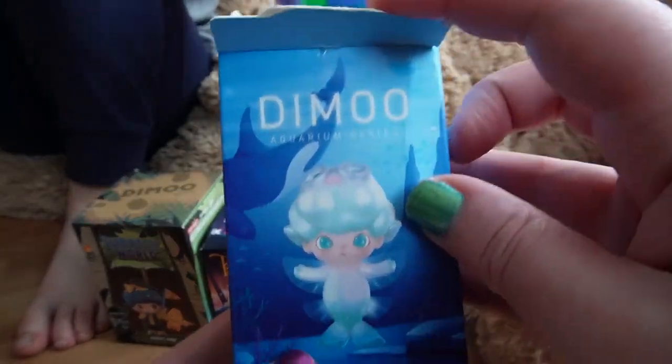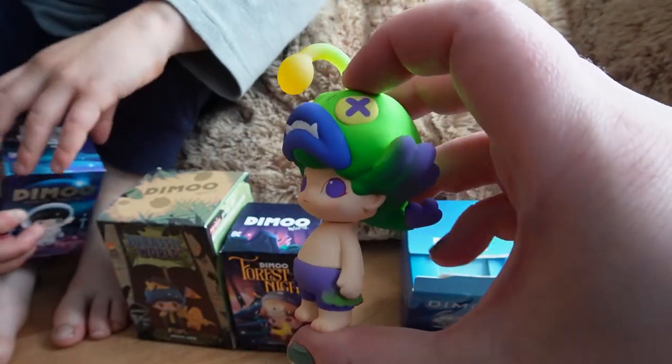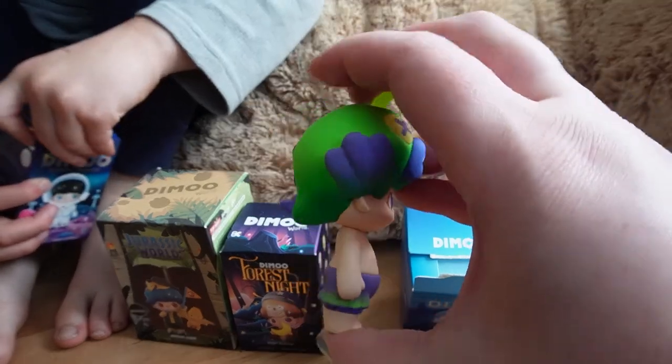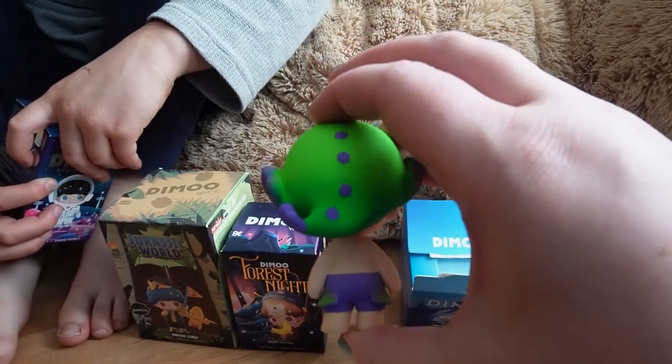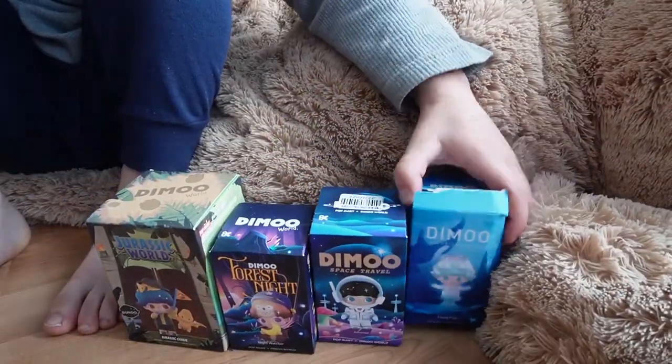And then take it out. Isn't that cool? His lantern? Yeah, his lantern glows in the dark. He's an anglerfish. So that one glows in the dark. I thought you would like it because it glows in the dark. You like it though? Yeah, now yeah.